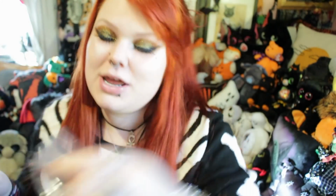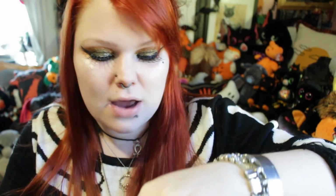So as you can see, it's a little black heart, and it's blackcurrant flavour. That is gorgeous. I will be putting it back in this handy little bag and having that once I've had my dinner tonight.